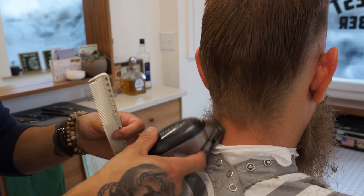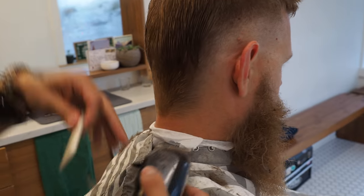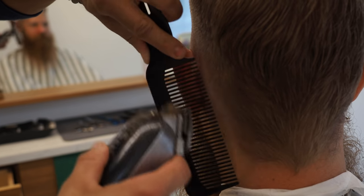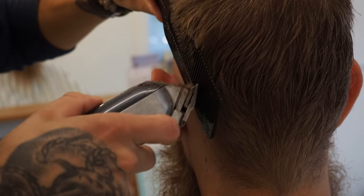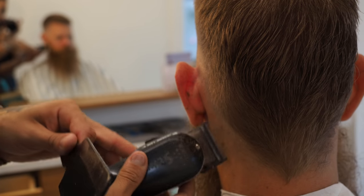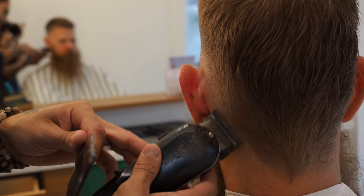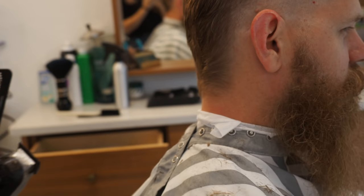And you get the nice face beard and the nice neck beard too. It's definitely had time to grow. So I'm gonna leave this little point. Maybe that'll be the beginning of his soon-to-be famous rat tail. There we go.